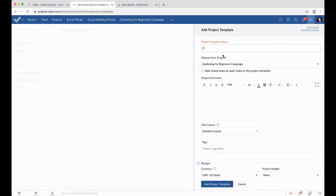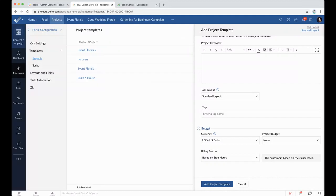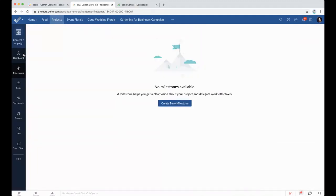So let's say this is a content campaign. Then I can come in here and add the overview. I can figure out my task layout. I can figure out what tags I want here. And I can also do the budget. So you have a lot of options for the budget, whether you want it to be based on milestones and tasks or just the overall project, and also whether you want to bill based on staff hours or based on a fixed cost. So we're just going to add this template.